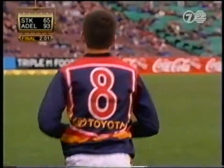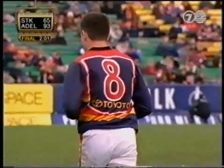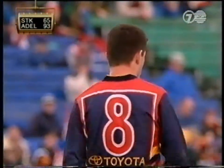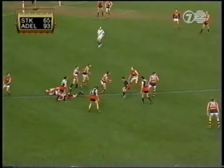Yeah, too many players are trying to complicate the issue. Elliott had the opportunity, as soon as he received that handball, to go direct to their marking players. Decided to evade, give himself some space, but in doing that, he put himself under pressure to kick the ball.